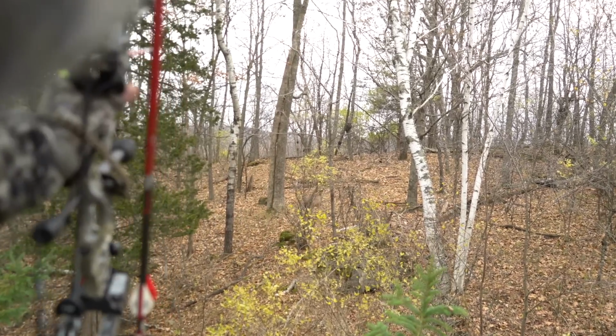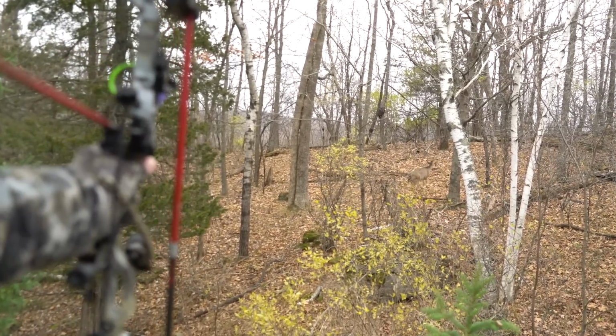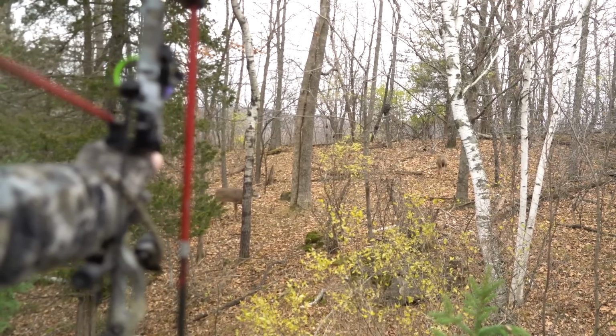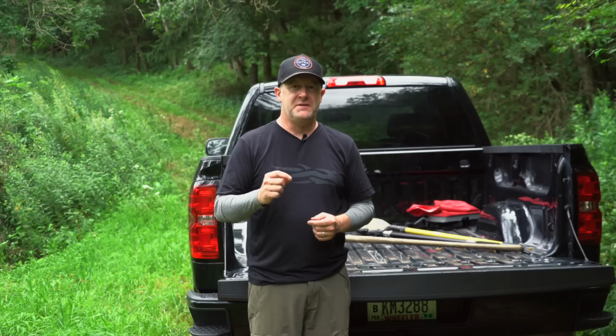Maybe that scent's still there after a half hour, but again, focus on, you don't want to leave that scent for several hours later. And if you practice that scent routine, you're going to hit 95, 98% of what you need to do to consistently harvest a mature buck every single season.